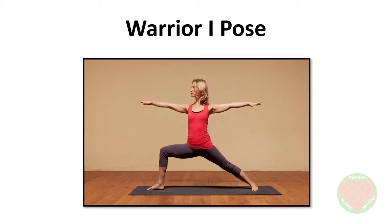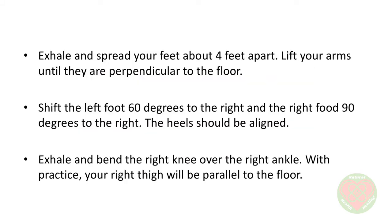Warrior One pose. Exhale and spread your feet about 4 feet apart. Lift your arms until they are perpendicular to the floor. Shift the left foot 60 degrees to the right and the right foot 90 degrees to the right. The heels should be aligned. Exhale and bend the right knee over the right ankle.